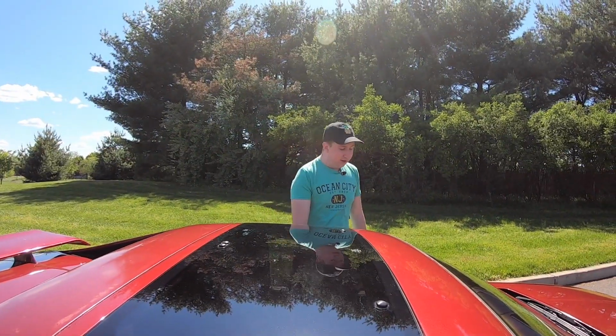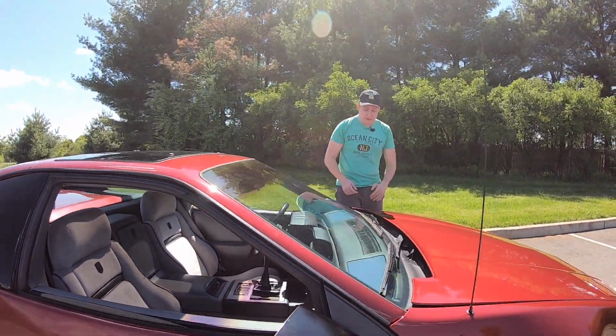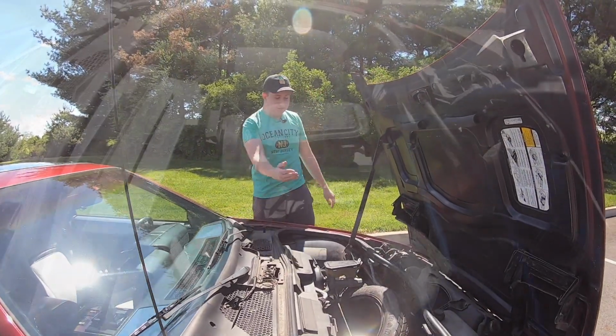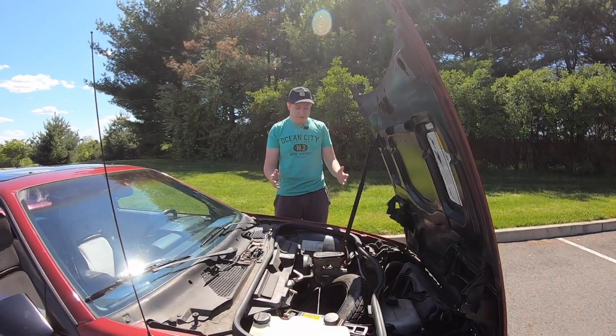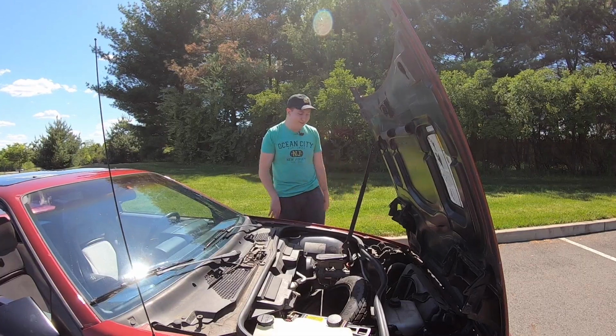So let's take a look under the hood here. Now, being a mid-engine car, you're probably expecting to see a frunk under here. But no, there is actually no storage up in the front. You get a spare tire and some of your fluids. You actually get a little jack you can put in here as well, but there isn't a frunk, which is too bad because I would love to say that I have a frunk, but I don't.